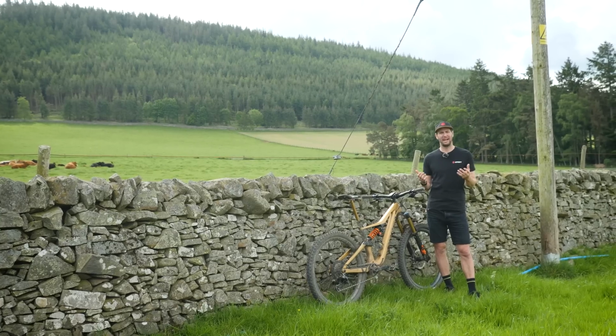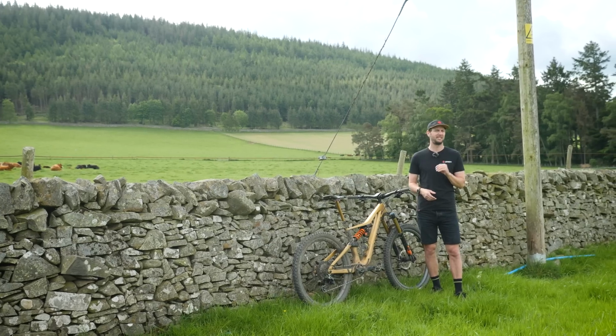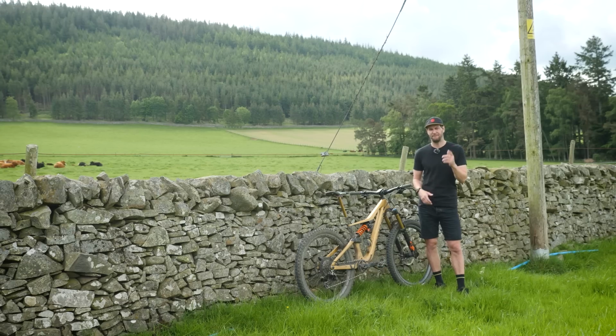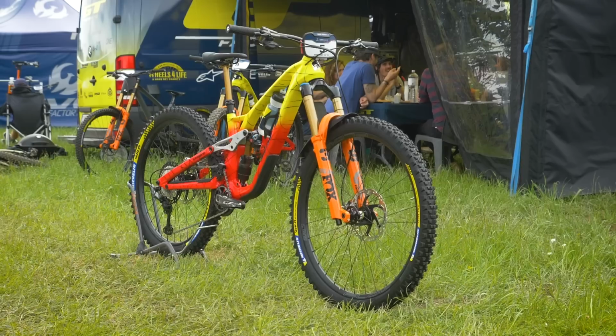Top-end riders, as we know it, have top-end bikes. But nowadays, you can buy such good bikes off the shelf. It got me wondering, well, we're here at EWS Tweed Valley at the first round. So are pro bikes any different to our own?